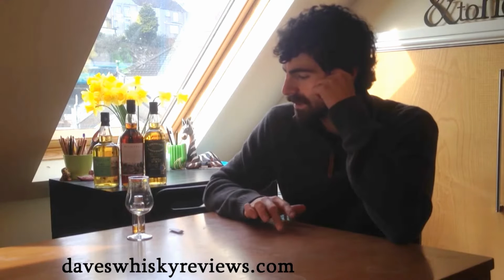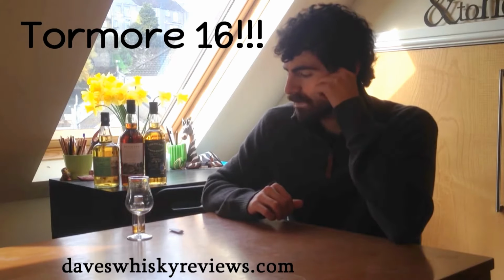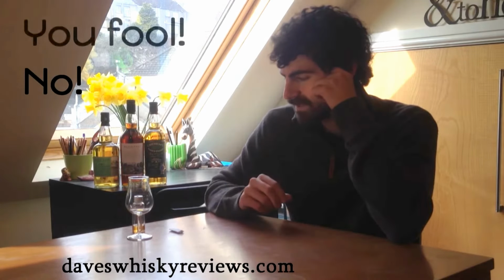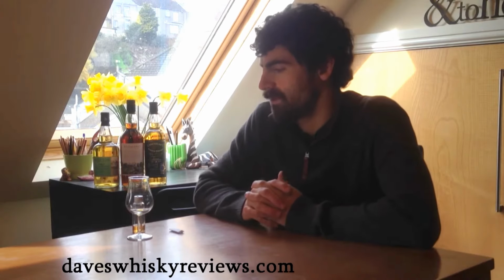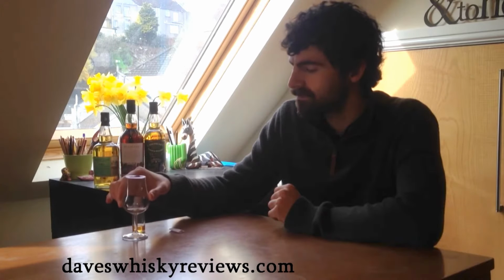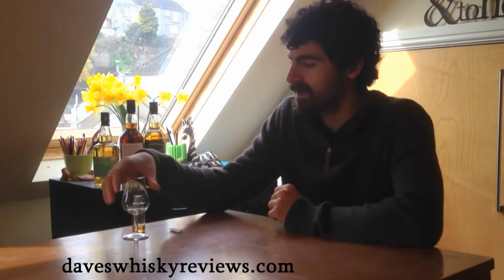I'm thinking Tormore 16. Tormore 16 maybe. It's got that colour, but the Tormore 16 is up at 48%, and I think you'd get a higher viscosity on that. The other distillery I'm thinking of is Tullibardine. Could very well be. It's got very much the same style as a Tullibardine, that kind of pastry and citrus going on. A young Glengarry maybe as well. But again, that's up at a higher strength. That's 48%. I'm gonna have to pour a bit more now.